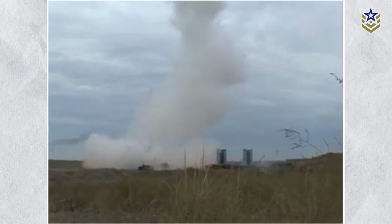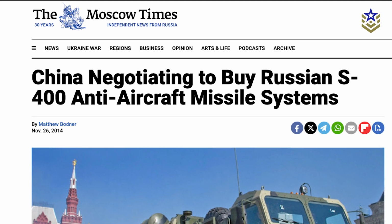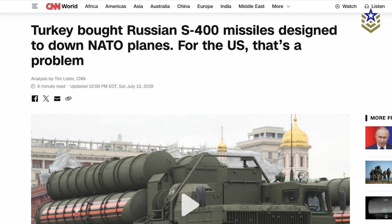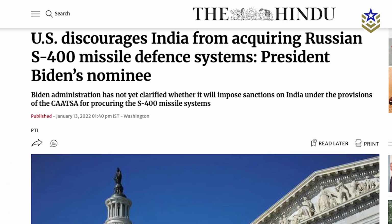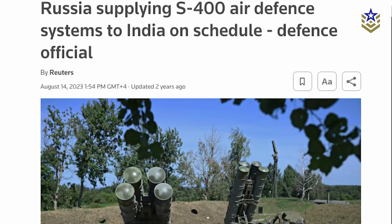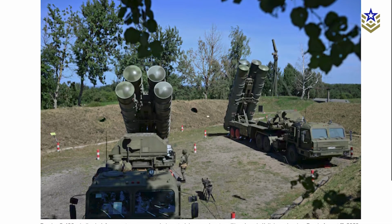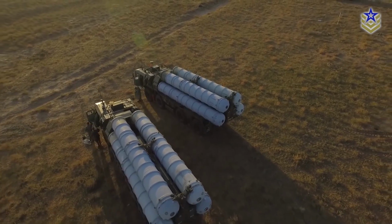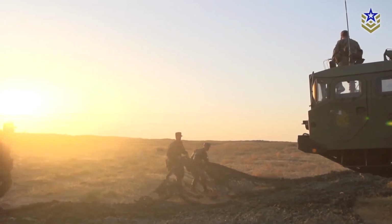It didn't take long for that reputation to spread. China became the first international customer. Turkey's purchase defied NATO policy and triggered US sanctions. India faced backlash, but followed through with its own acquisition anyway. And across every deal, the message was clear. Russia had built something powerful enough to shift how countries think about air defense.